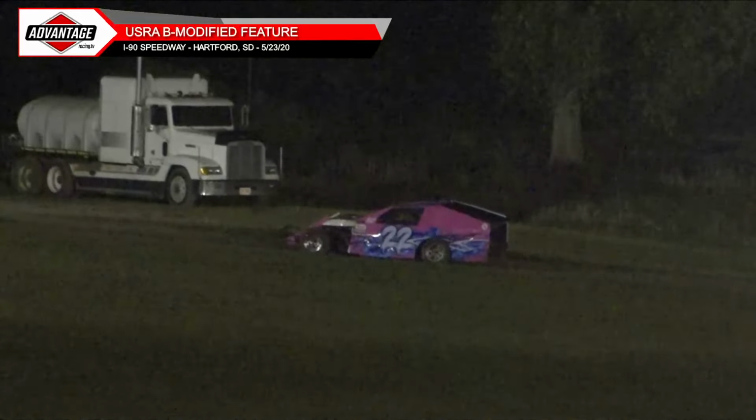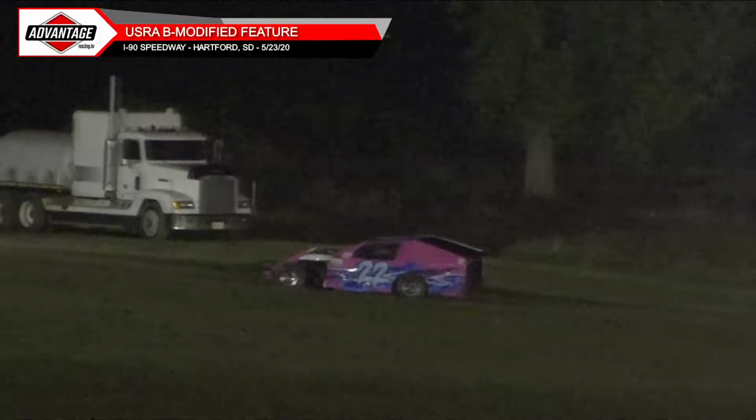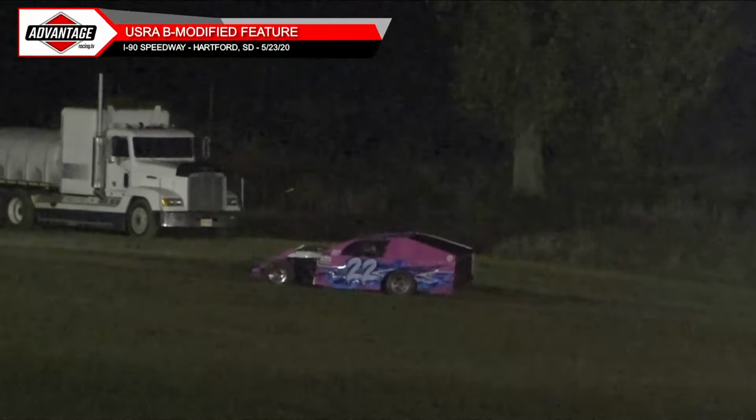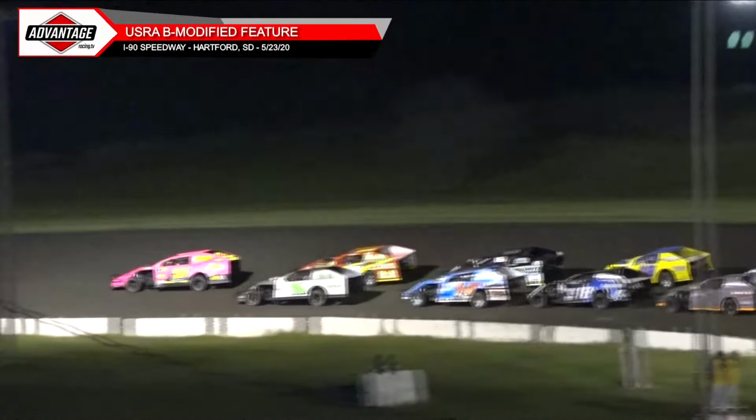And debris out there in turn 2. So Justin Volz is limping the 22 machine back to the pit area. You can see debris out there on the top side of turn number 2, so that's why we go under the caution. I'm going to bet that's a drive shaft over there because Volz has not made it back to the pit area. He's stalled going up the hill.